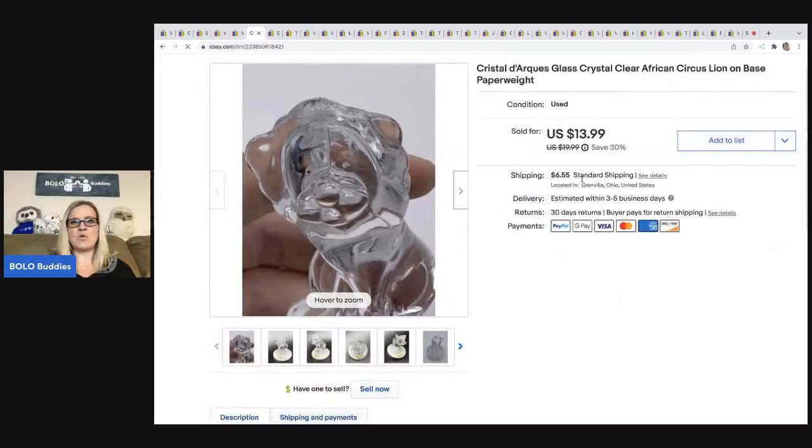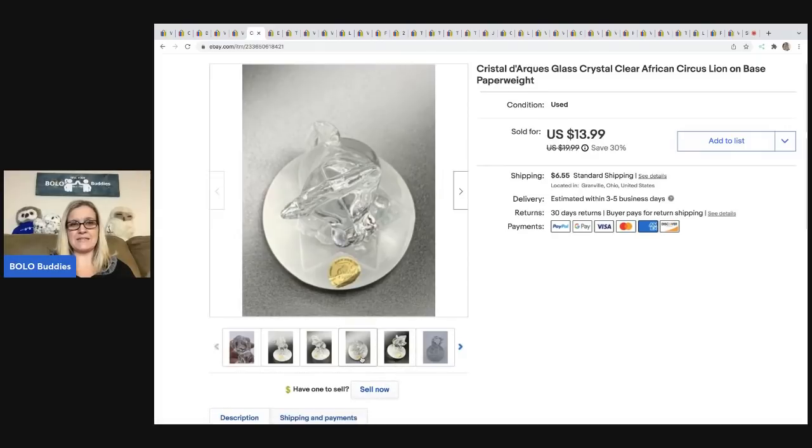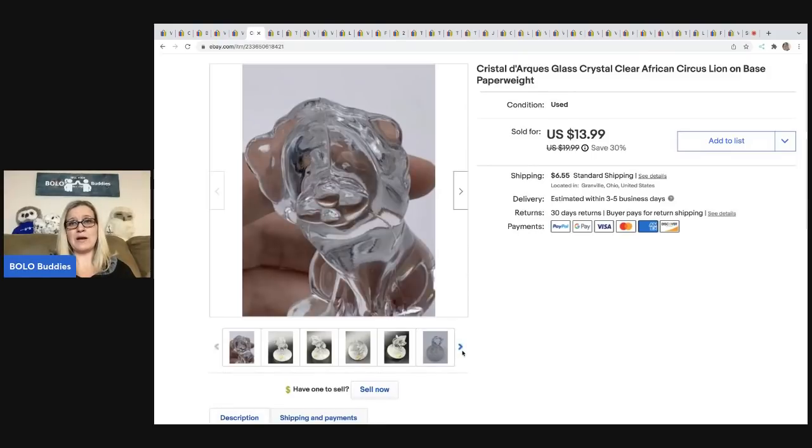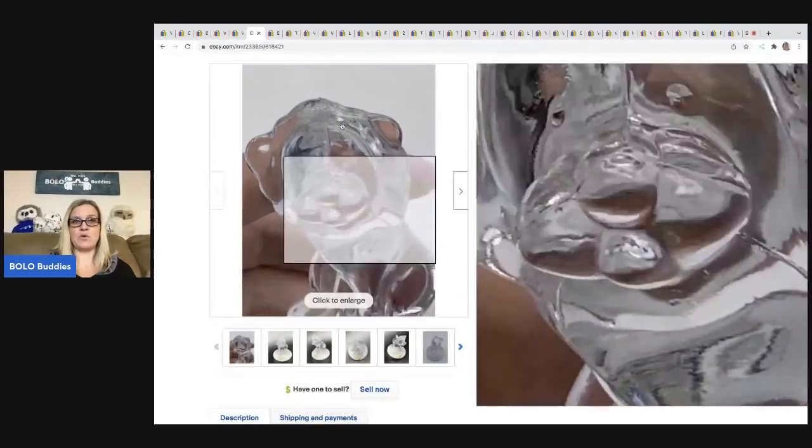The next item I sold is this Cristal d'Arques. I said that wrong. That's all right. It is a circus lion. The reason I picked it up is because it had this little sticker on it and it was really easy to look up. This is a major bread and butter. I sold it for 10 bucks and I paid $1.50 for it at a thrift store and the buyer was all in for $17.54.